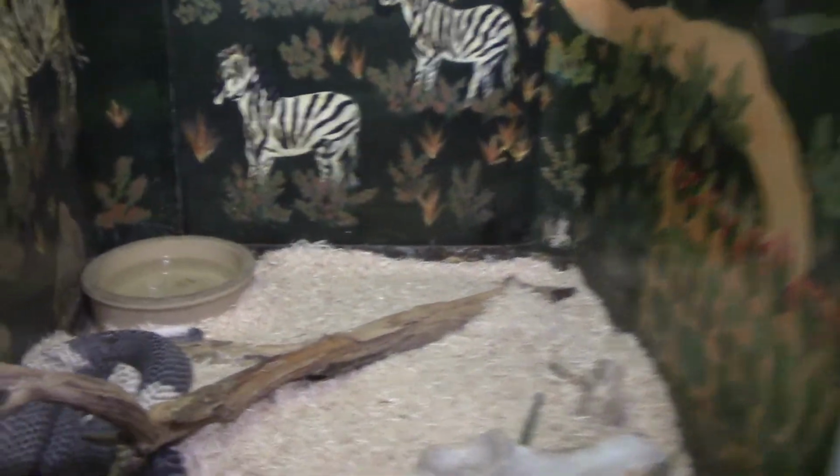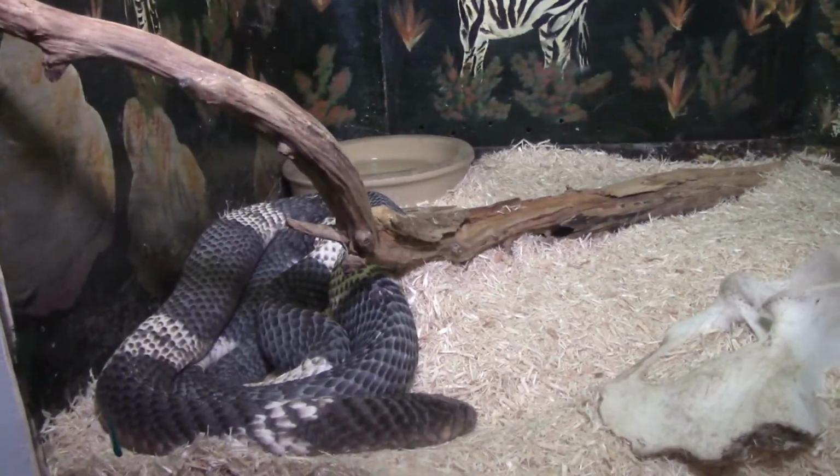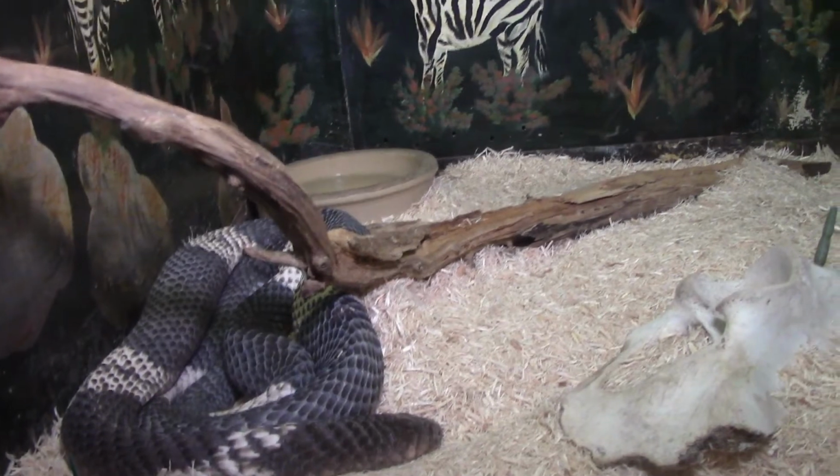All right, we have down here a banded cobra, acting very uncobra-like, just sitting there quietly. Not all cobras are super active at all times.